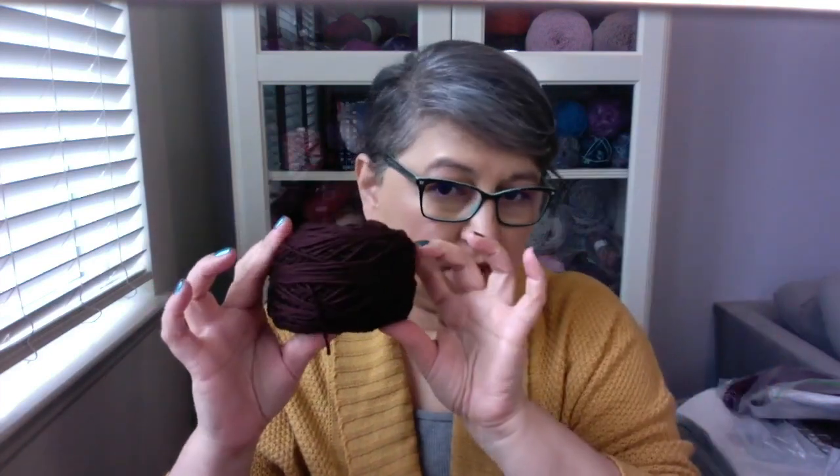It's coming off a little bit burgundy. I hope it doesn't look like that, but if it does, it's not really burgundy. It's like a deep espresso brown. I think the light, my ring light, is making it look different, but it is this dark espresso brown. It's really pretty.